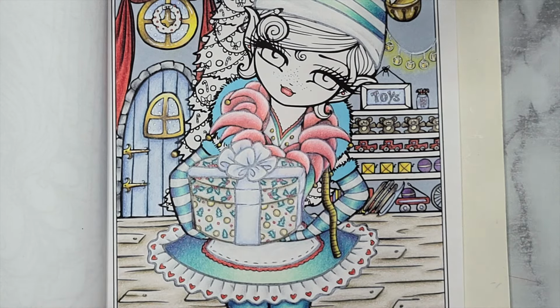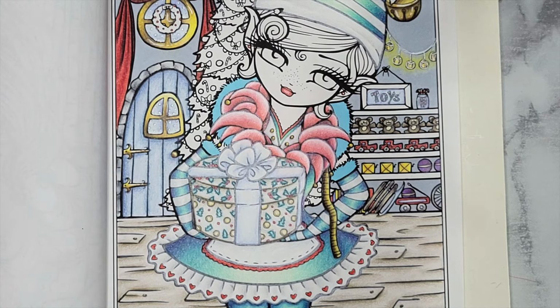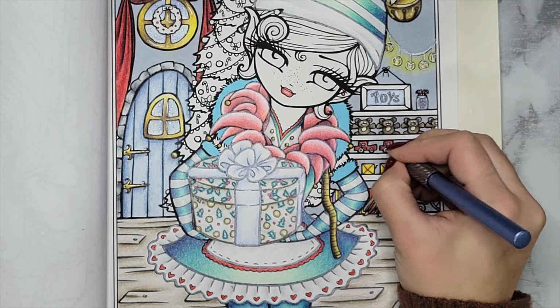And then with my blender pencil, I'm gonna clean this off. And then we'll use this to burnish.